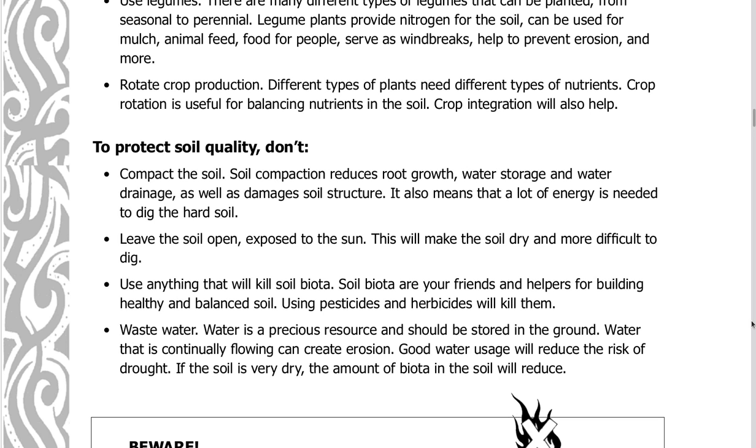To protect soil quality, don't compact the soil. Soil compaction reduces root growth, water storage, and water drainage, as well as damages soil structure. It also means that a lot of energy is needed to dig the hard soil. Do not leave the soil open, exposed to the sun. This will make the soil dry and more difficult to dig.